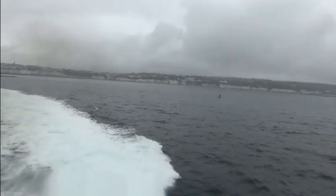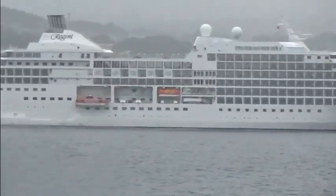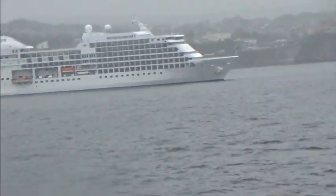Hopefully not, no. It's raining, but the wind doesn't seem too bad. That's the kind of ship I want to go on, one like that. That's a beauty. What's her name? That's quite a luxury. Is that a cruise ferry or a cruise liner? Beautiful, anyway. Cruise liner, yeah. The Seven Seas. It's a lovely one.